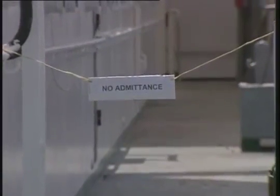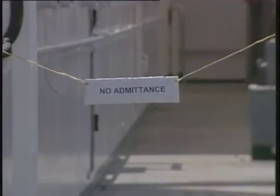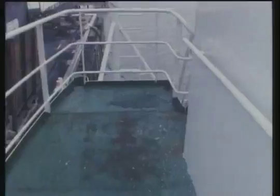In some drills, close off parts of the ship to represent fire areas. Crew must find other routes to the muster points and the supposed fire.